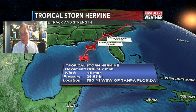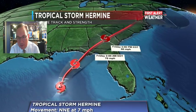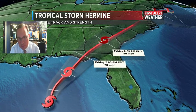We finally do have Tropical Storm Hermine. That's right, about 350 miles west-southwest of Tampa, Florida. This is the track, and if you notice that track, that cone, shifting a little bit more to the west.